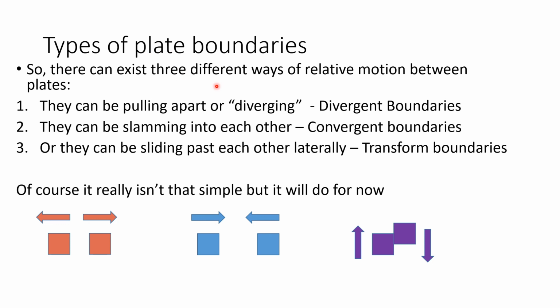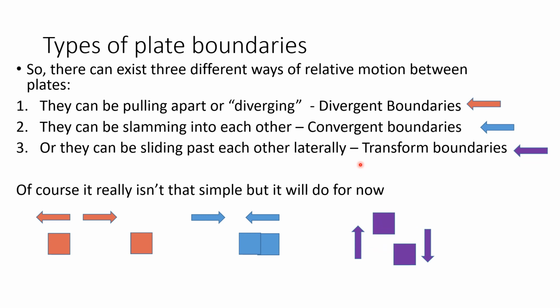And we're going to talk about 3 different types of plate boundaries. We're going to look at the way the plates are moving relative to each other, right? And so we're going to either look at divergent boundaries, where the plates are moving apart from one another, or convergent boundaries, where the plates are moving into each other, crashing into each other, or transform boundaries, where they are essentially sliding past each other. Of course, the real dynamics of that are not that simple, but we're going to try to group everything into these 3 categories for right now and leave the more complex stuff for later courses.